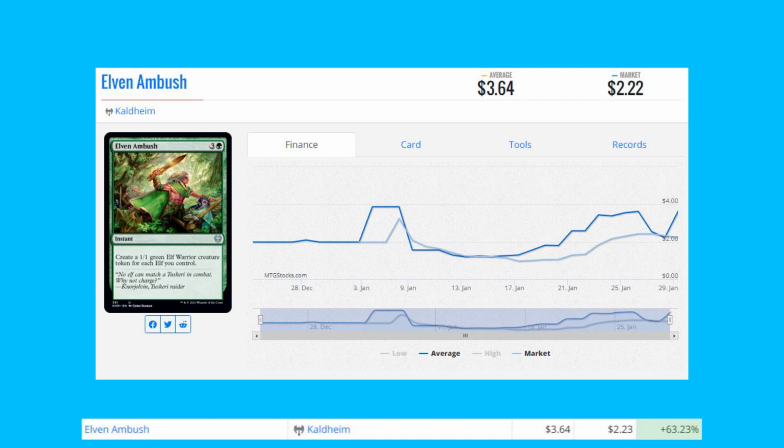Elven Ambush from Kaldheim. This is a 63% boom from $2.23 to $3.64. This is an instant that basically creates 1/1 elf warrior creature tokens for each elf you control. So just imagine playing this in Commander when you've got a whole board of elves, and you're just basically duplicating every single one of them as a 1/1. If you have lords, they'll be stronger than a 1/1, with maybe even increased toughness and attack.